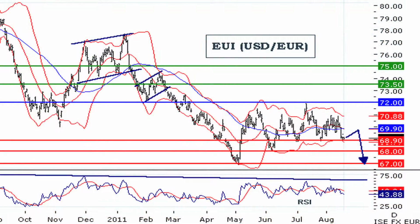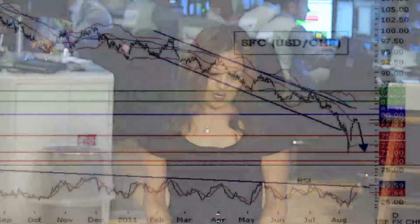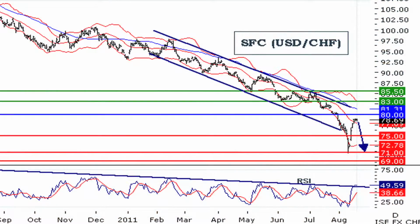Moving on to the EUI, the dollar against the euro, the downside does prevail. The pair remains under pressure, and it is also approaching its support. Therefore, the preference of trading central analysts is short positions below 72, with targets coming in at 68.90 and 68 in extension. For the SFC, the dollar against the Swiss franc, the downside also prevails. The pair is pulling back on its new resistance, and the RSI is capped by a declining trend line. The preference of trading central analysts is short positions below 80, with targets coming in at 75 and 71 in extension.